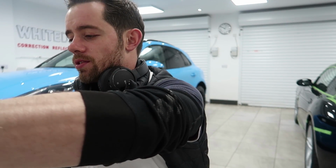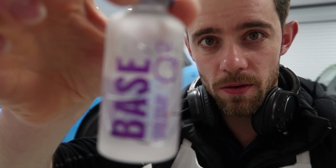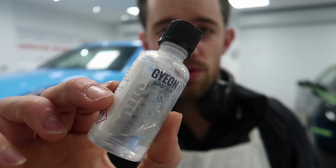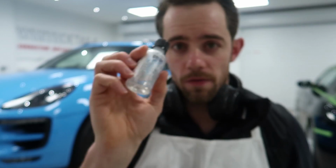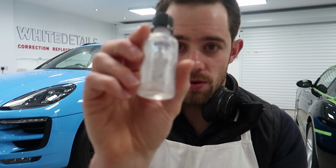My first outing with the new Gyeon Base, it's lovely, it really is. Basically, it's the new certified only ceramic protection. And look at the bottle. As far as bottles go, I'm not a big bottle perv or anything, but that's really smart. Usually Mohs, which is still available, would be two layers of this before applying Phobic, which is the top coat. So instead of going two and then one, so three in total, this is down to one coat. So it's one coat, not two coat, one coat, which is a big time saving.